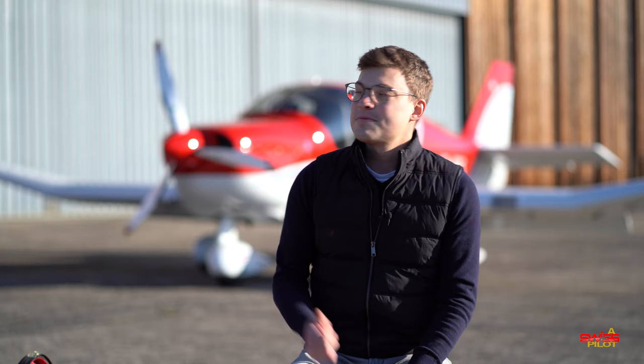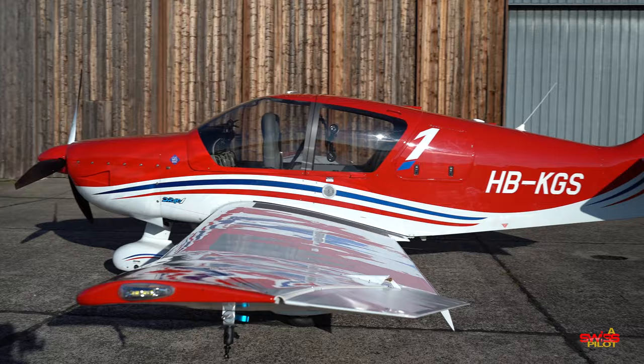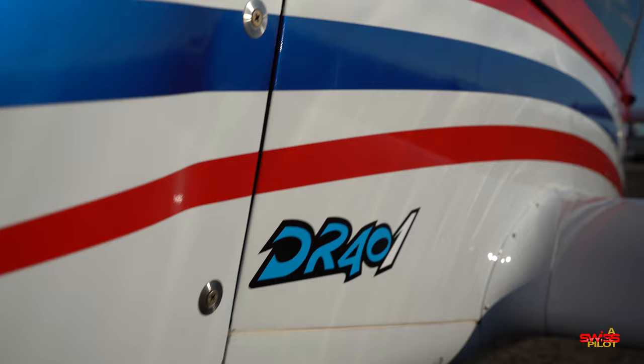This plane behind me is one of the latest DR400s. It's kind of the Skyhawk of the company if you want a comparison. Almost 3,000 of these planes have been built and delivered since the 1970s. And Robin markets those now as the DR401, which is kind of the next generation, the next step in the evolution of their best-selling product. And I came here today to take a little demo flight with my flight instructor Michael to find out what makes these aircraft so special and why they are so popular here in Europe. Let's do it.